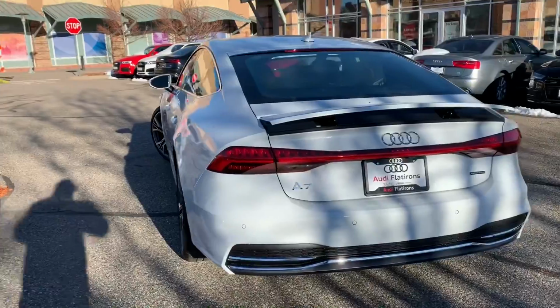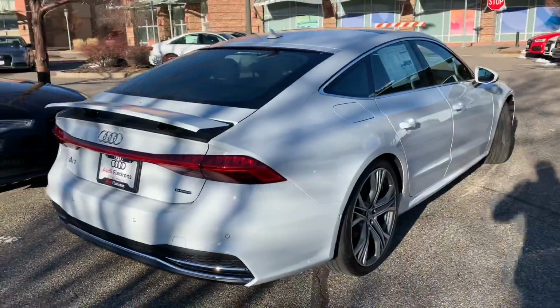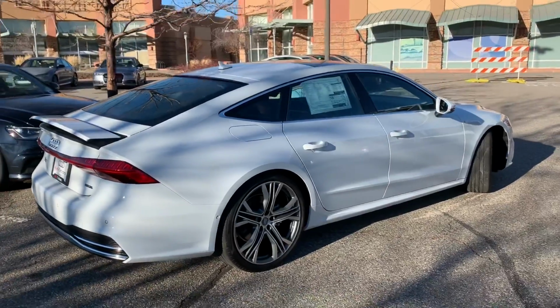Once again, there it is. A7 with the little spoiler up there. It's absolutely stunning.